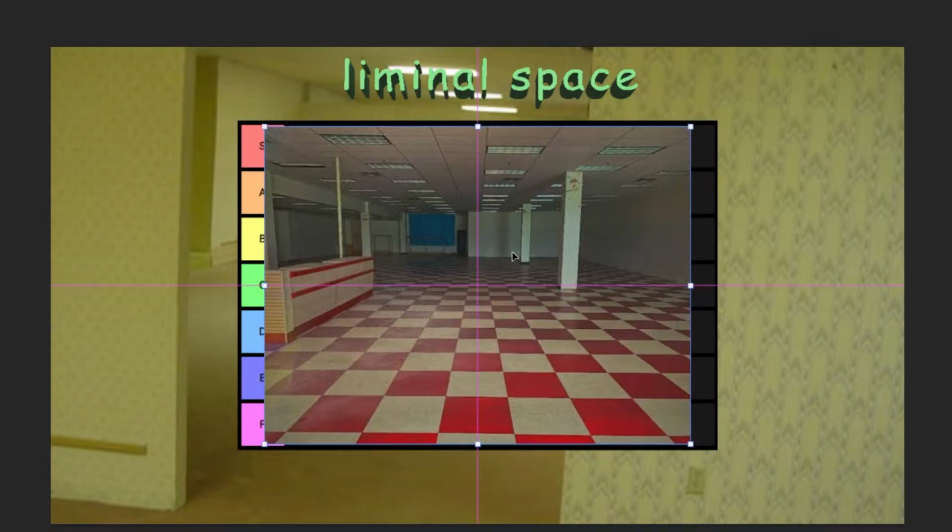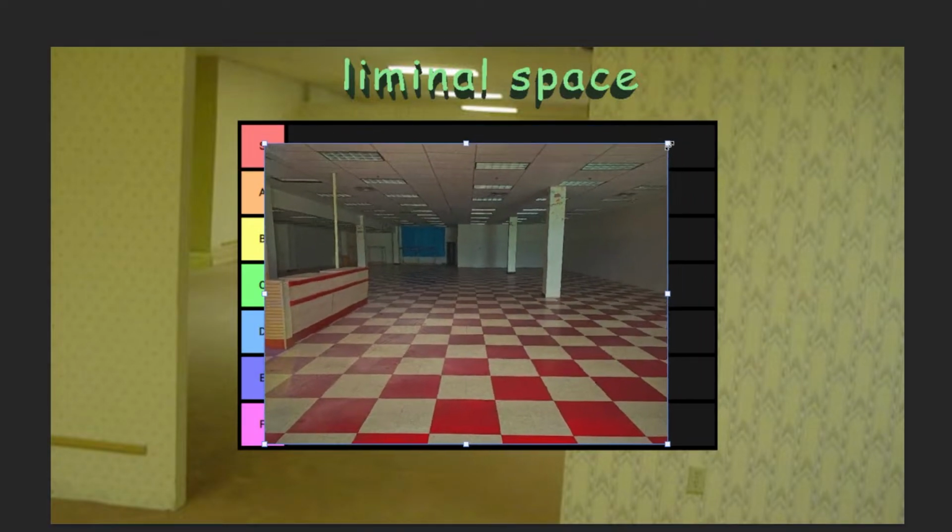This one. Ooh, I haven't seen this image. It's not a bad liminal space at all, but there's just something about it. Again, I think it's the lighting. It's too bright. I think that's a D tier. That shouldn't be there. The big blue curtain takes away from it. It really detracts from the overall quality of the image.